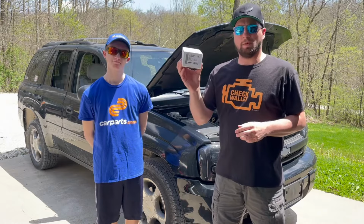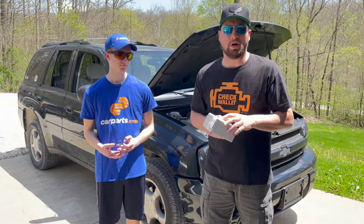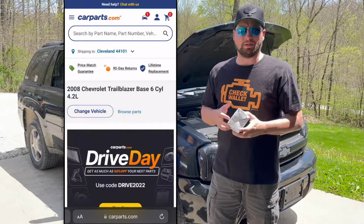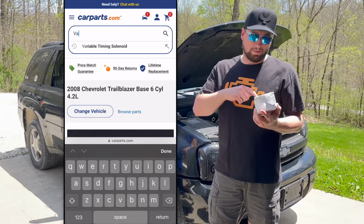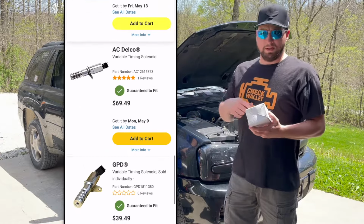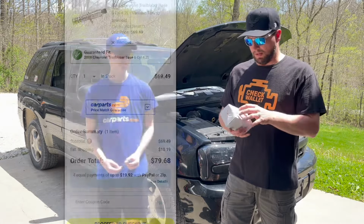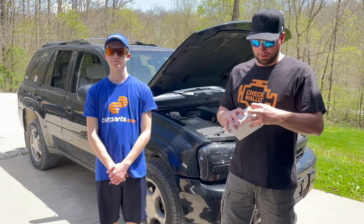So anyway, we've got the new replacement part in AC Delco. There's the part number, and we got this from carparts.com. Ordering this is really simple. Just on my mobile phone, I went to carparts.com, punched in the information for this 08 Failblazer, located the part, added it to cart, and before I knew it, it was at my house. So you get really fast service from carparts.com.